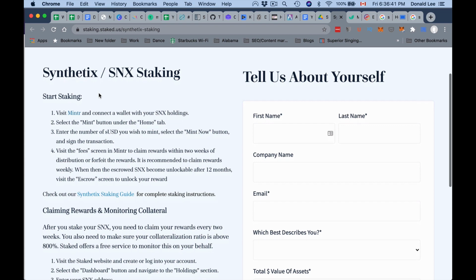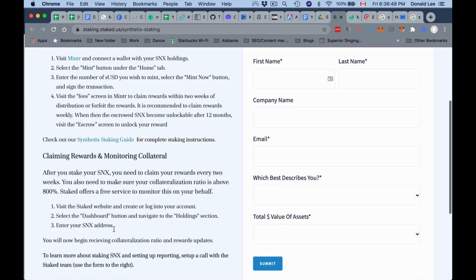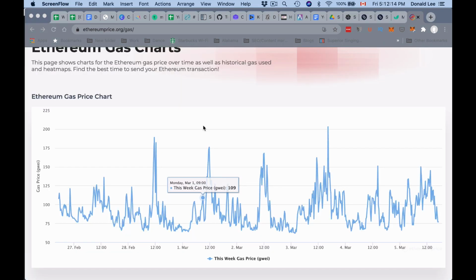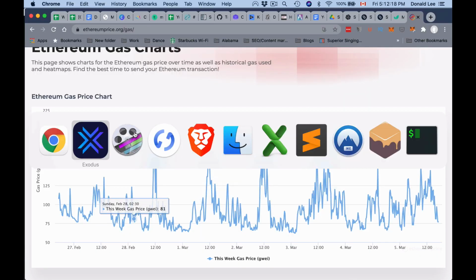And you can get started by going to staking.staked.us/synthetix-staking. This will give you a staking guide. The full staking guide is under this link, but you can also check out how they claim rewards and monitor collateral. Like I said before, staking SNX is a very active thing, but with Staked, they make it passive.